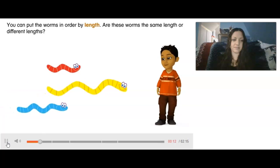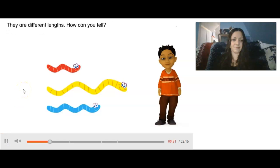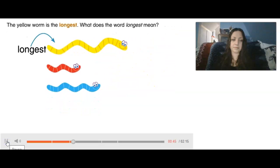You can put the worms in order by length. Are these worms the same length or different lengths? They are different lengths. How can you tell? So let's see, we can tell because look, this is at the end, and some of them go further across than others. The worms are lined up at one end, and you can see that the other ends do not line up. You can put the worms in order by length. The yellow worm is longer than the red worm and the blue worm. The yellow worm is the longest.